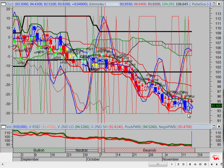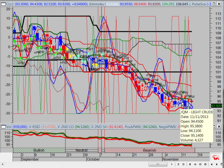All right, here's our crude oil chart. As you can see, we are still bearish. We're still well below the Kumo cloud. We're still well below the trend line resistance, and we just keep edging lower. We got some positive pulse waves along the way, but nothing substantial or significant.